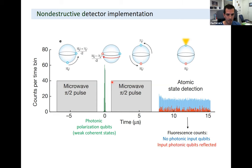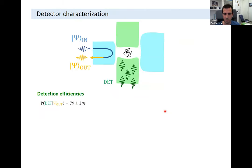And when photonic qubits are reflected in the system, we see a low level of fluorescence counts, which means that the atom is in state zero, and which heralds the presence of the photonic qubits. And then we can characterize some important parameters for a detector. The most important parameter would be the efficiency. Once a photonic qubit is reflected in our cavity, the probability that we detected it with the atom is 80%.